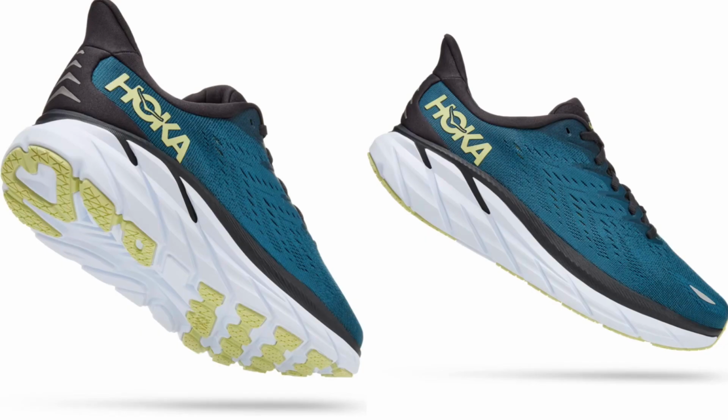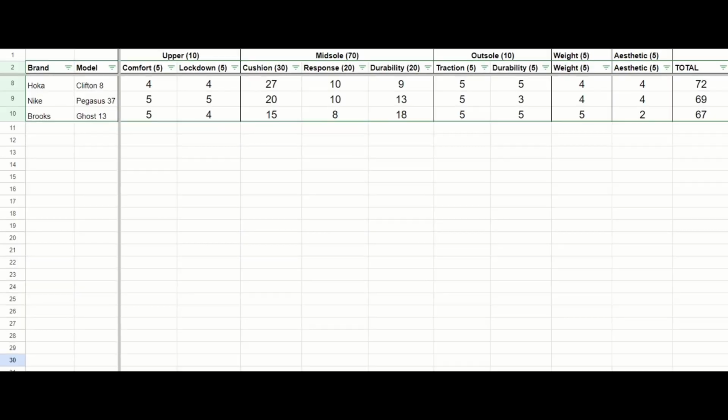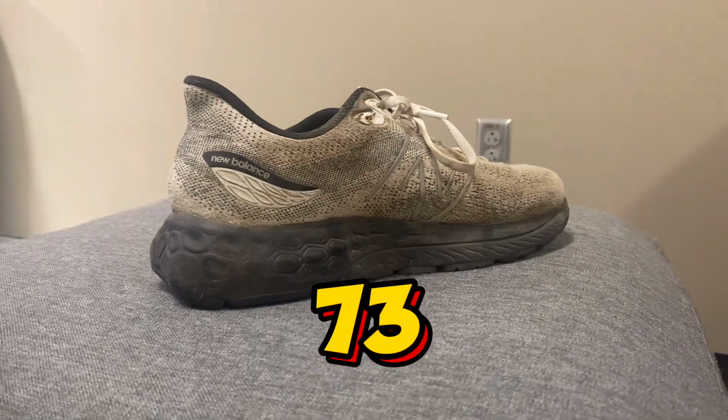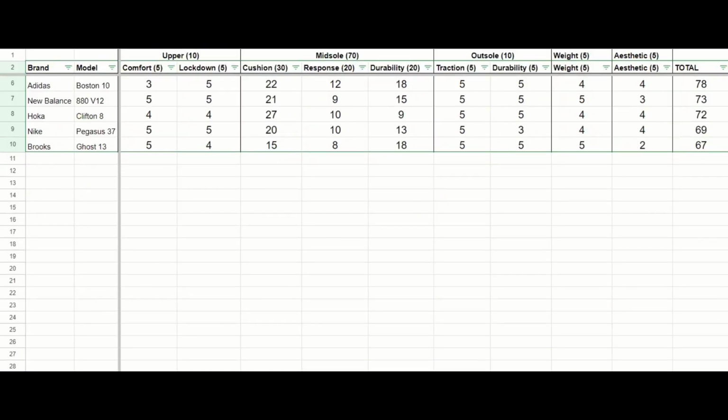The HOKA Clifton 8. It had an amazing soft foam, it just didn't have the durability that I wanted. The New Balance 880 V12. I do love this shoe. It has a great soft foam in the back, but a little too firm in the forefoot.